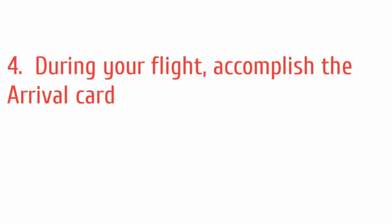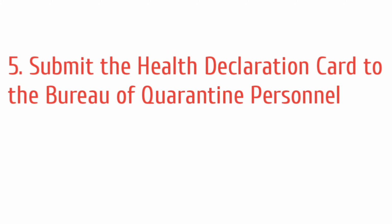During the flight, kailangan nyo pong i-accomplish ang arrival card. Sa plane pa lang po kayo, may ibibigay po sa inyo doon na arrival card. When you arrive at the BOQ desk, submit the health declaration card to the Bureau of Quarantine personnel. So, pagbaba nyo po, may ipapasa lang kayo dun sa BOQ desk.